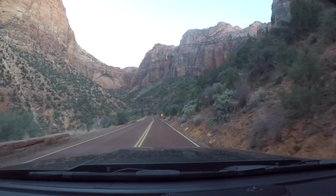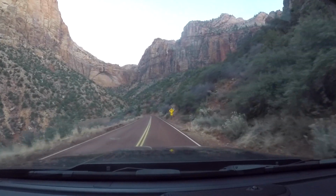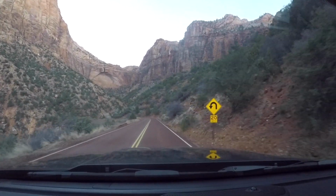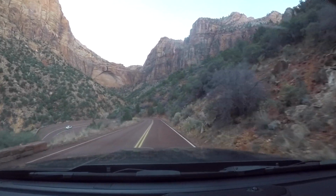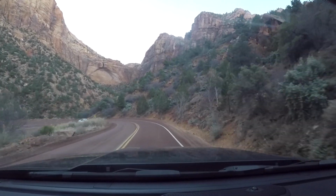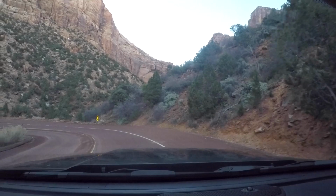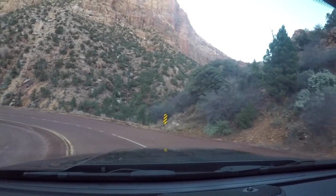It was starting to get towards twilight. You couldn't see them on the other side of the truck. The wife was filming those on her camera phone, and we sat there for a good 5 or 10 minutes waiting for the sheep to get out of the way, because they were not in any kind of a hurry to get out of the way.